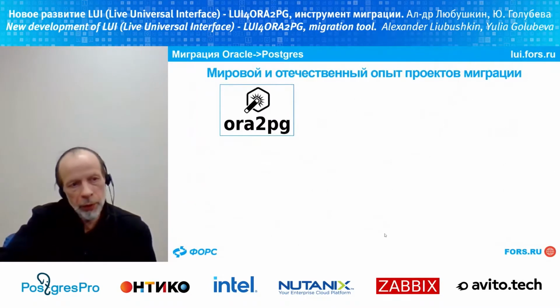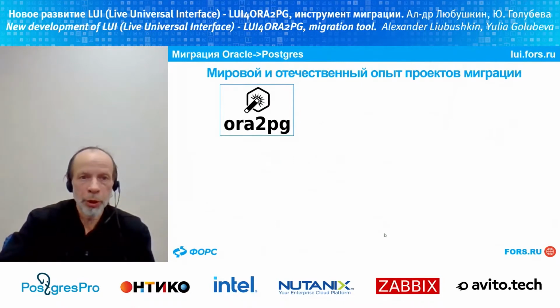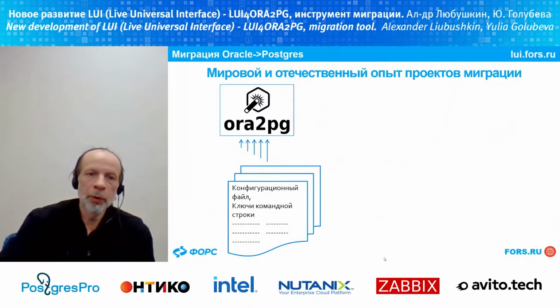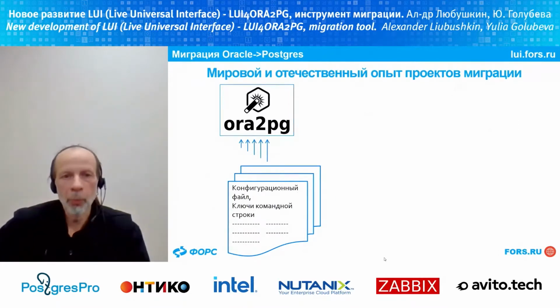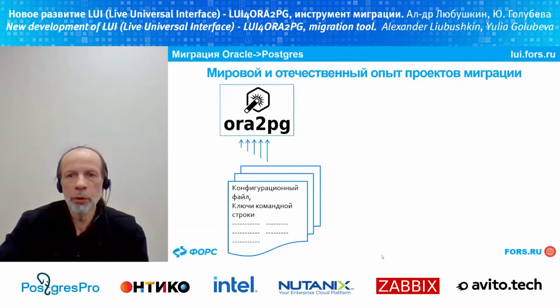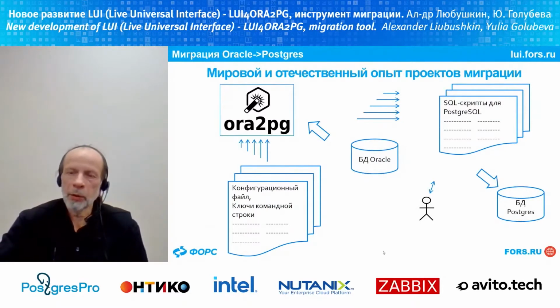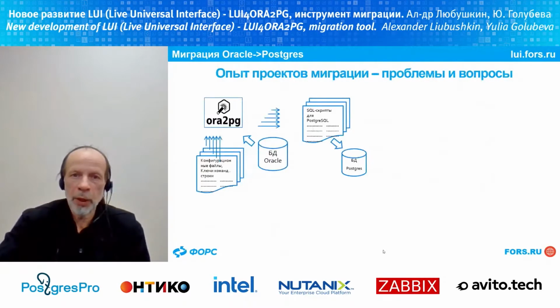Both during the previous presentation at this conference and during conferences over the past years, a lot has been said about, for example, such a project as Ora2Pg developed in France, and we decided to take it as kind of a driving force, the main agent for our instrument. Usually a migration process with the use of this converter looks like this. Ora2Pg first reads its configuration file, and then the connection or command string prepares it for Oracle, and of course a human being can correct it a little bit and then accomplish it in the Postgres database.